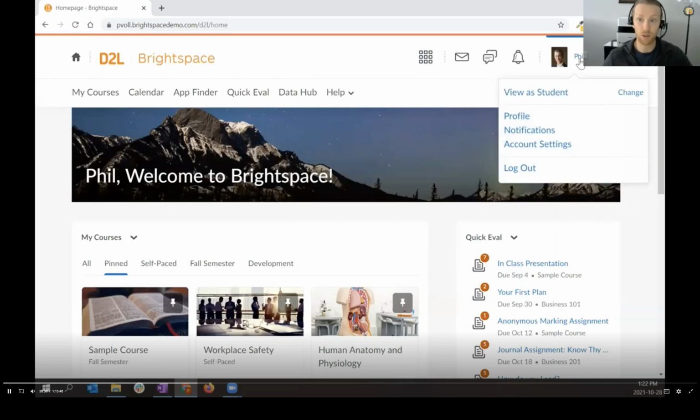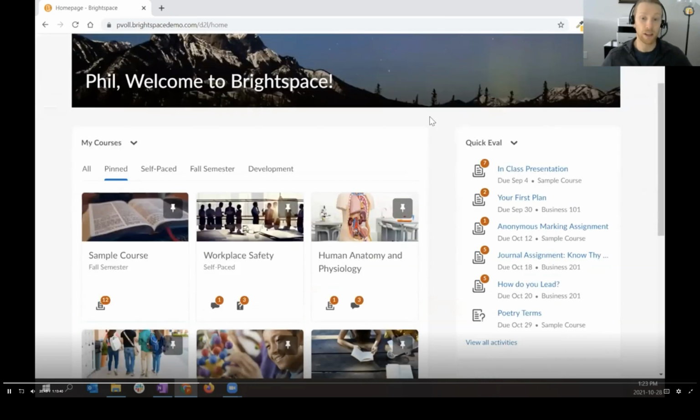Really quickly here, I'll also mention that if you click on your name in the system, as an instructor, you can role switch to a student view, and you can also adjust your profile, notification, and account settings. Now, when I log in, what you'll notice from the instructor's point of view, and it's exactly the same for students as well, is that I can easily see all of the courses that I'm enrolled in, and this gives me easy access to all those courses. I can simply hover over a course image or tile, and I can click on it to launch into that particular course.